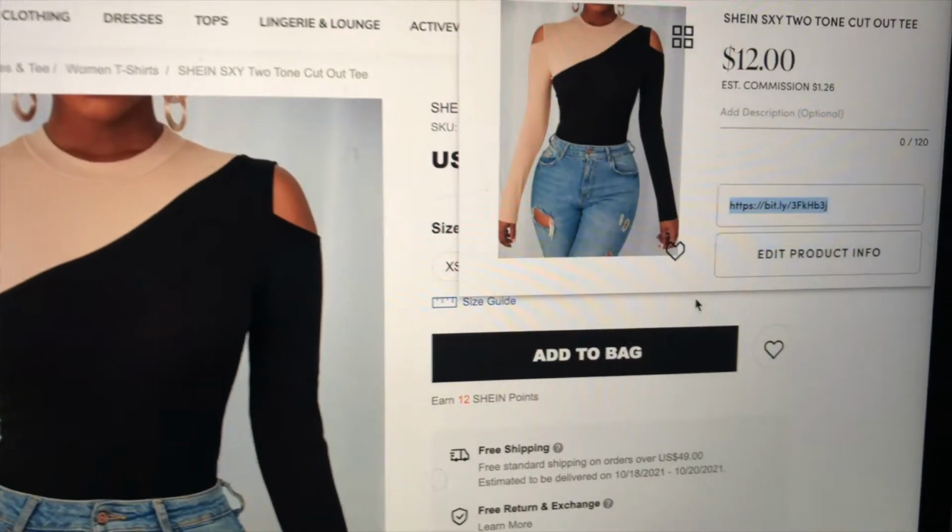So if I do a Shein haul and I have a green top, I can go ahead and get a link that's commissionable straight through the Link Ninja on LTK, put it in my box, and I can make money every time that someone purchases that item. So you don't have to be a really big YouTuber for that.